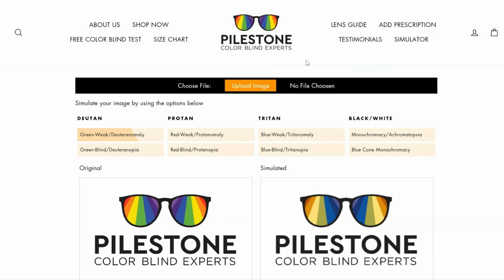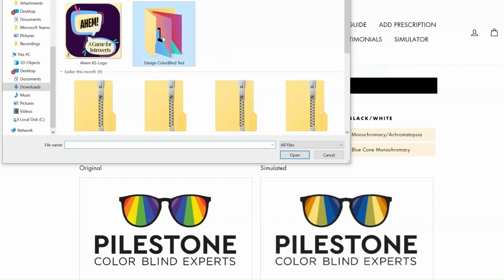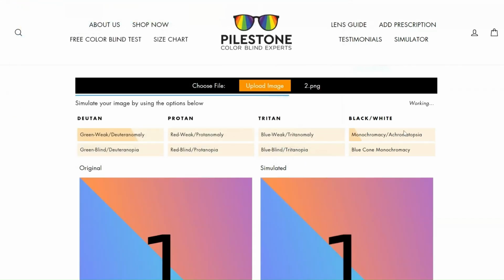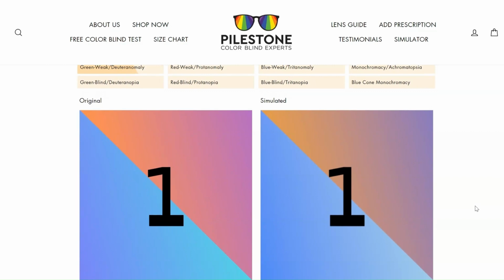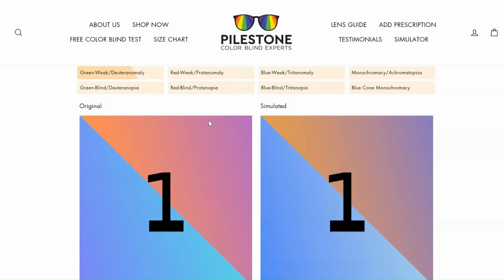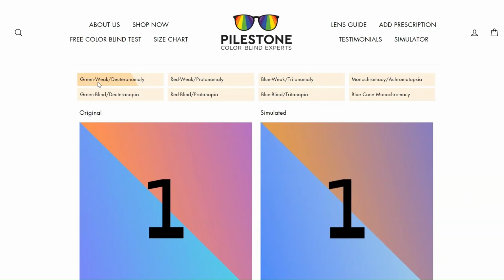I have about 5 different options of gradients that I want Jen to go through with me. So I'm going to start with option 1. Option 1 was one of the preset gradients that I chose. The color scheme on the left is the original. The color scheme on the right is the simulated. And right now we have this green weak function chosen. So that's what they see. Okay. If we do green blind, that's what they see. All right. So we're just going to go through these and give it a little bit of a sniff test, if you will.